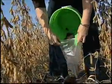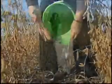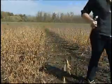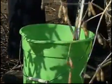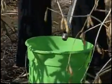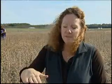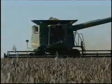Soybean cyst nematode is the easiest nematode in the world to sample for. You just walk out in the field, walk in a W or an X across the field, take a few soil cores, and you're done. I can increase yield by recommending the varieties that the nematodes in the field will not attack. Increase them about 15 bushels an acre.